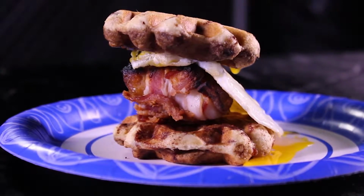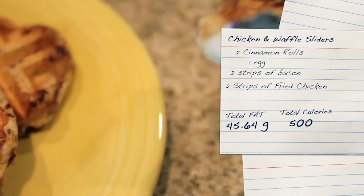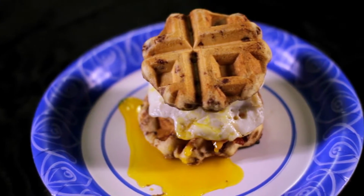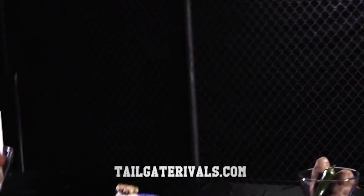Welcome to Big Rick's Cooking Tips. This is the show that helps you become the ultimate, I'm talking ultimate tailgate chef. Today, we're cooking with chicken. A kind of chicken that's wrapped in bacon and also surrounded by two delicious cinnamon roll waffles. And you have a fresh egg on there. It's gotta be fresh, folks. I think this was just squirted out by a chicken. Unbelievable, delicious. Please join us at www.tailgaterivals.com for this and many other awesome recipes. Peace out.